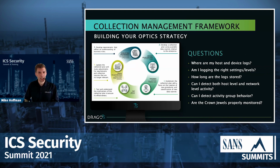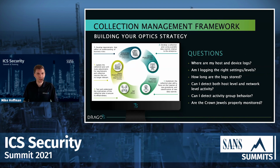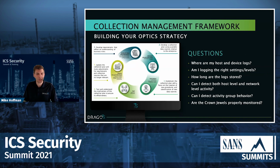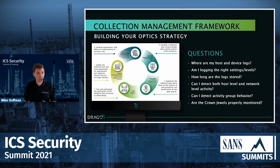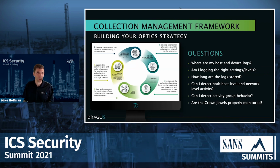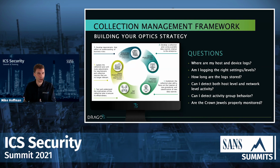Now, what the CMF allows you to do is to answer a lot of different questions. So essentially, where are my host and device logs? Are we actually logging the right settings? That's another part of the CMF that I'm not really getting into here, but logs are nice, but what you really need is the information about those logs.